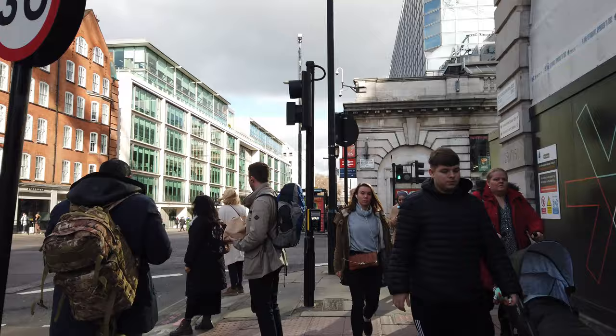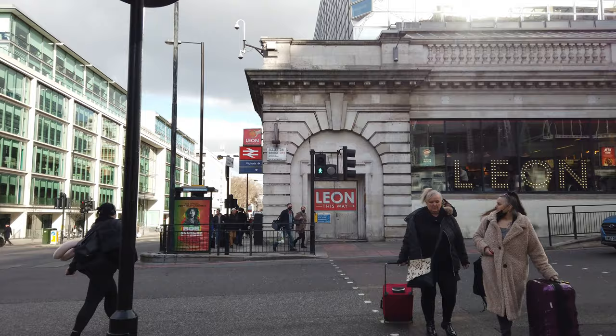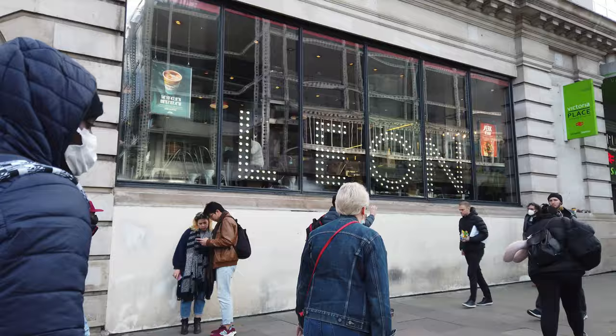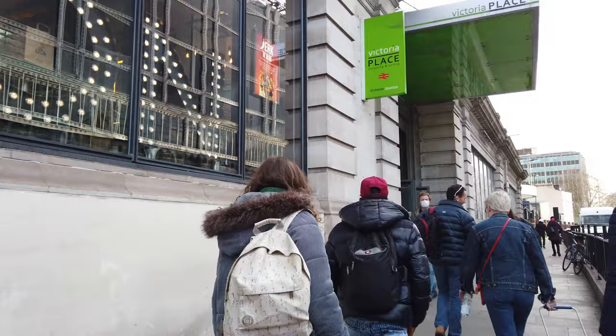And here we are at Victoria train station. So this is the back entrance. It actually takes you into Victoria Place. And we're gonna go this way. You can see my video at the front. I'm gonna take you in here and prioritize my lunch date.